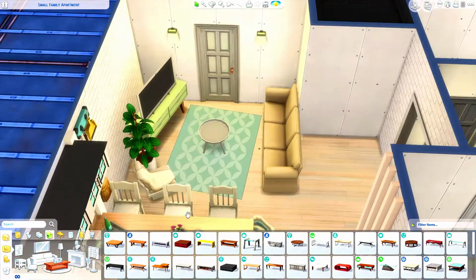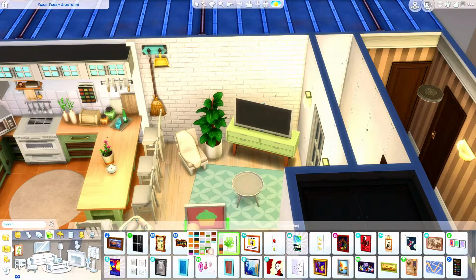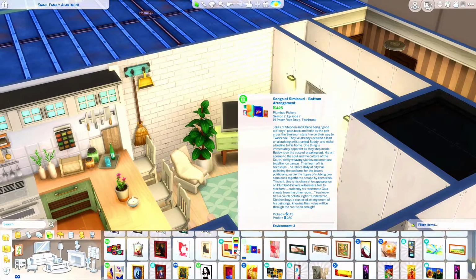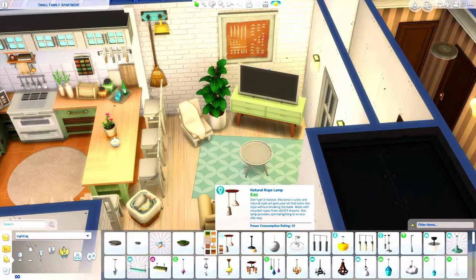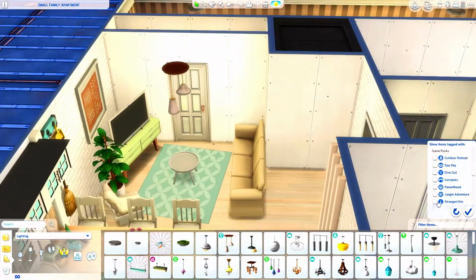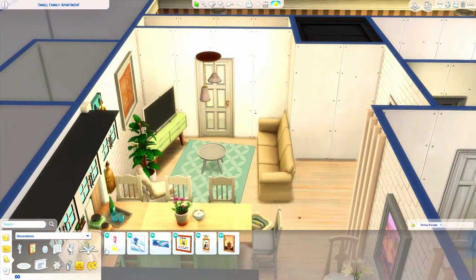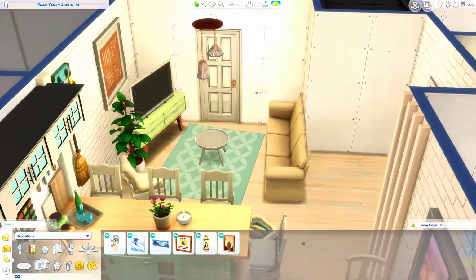And the TV stand is from a very recent base game update where they included some CC creators, so I do believe it was Peacemaker IC that made this table stand, TV stand, whatever you want to call it, and I just thought it was kind of perfect in this apartment because it seemed to match the counters really well. And I do like the fact that I brought some green into this apartment. It just keeps everything quite fresh and quite fun.